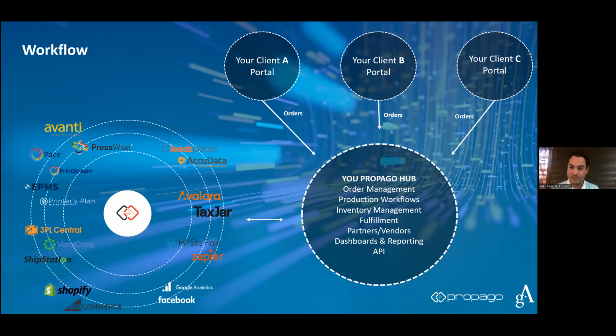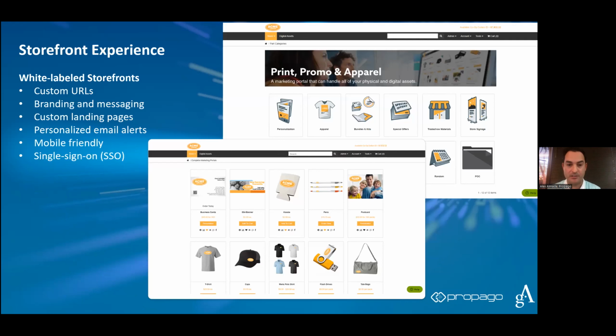We also have all kinds of dashboards, analytics, and reporting for you to download and for your clients to access in real time, as well as an API. So what you see on your left, talking about the API, on your left, you have different companies or systems that we integrate with. It would be your typical MIS, ERP, fulfillment systems, e-commerce, mailing, taxation, workflow automation, and even some social media and marketing systems. And if you do not have those systems and you have something homegrown or proprietary, we do have an API you can take advantage of. You can create those custom integrations to make you more efficient, more automated, and hopefully make your operation leaner.